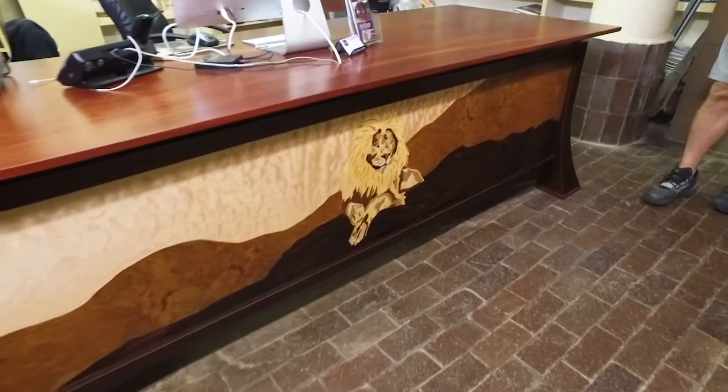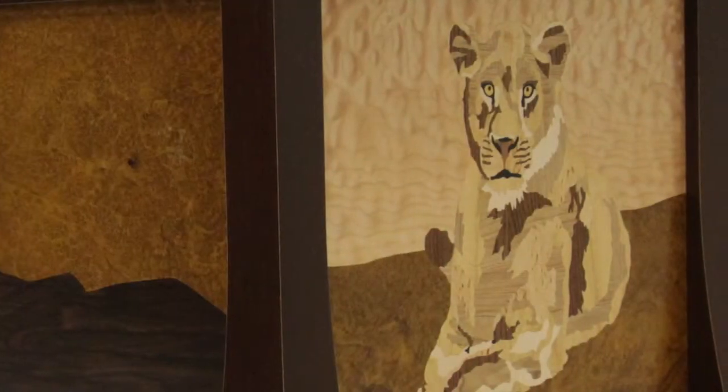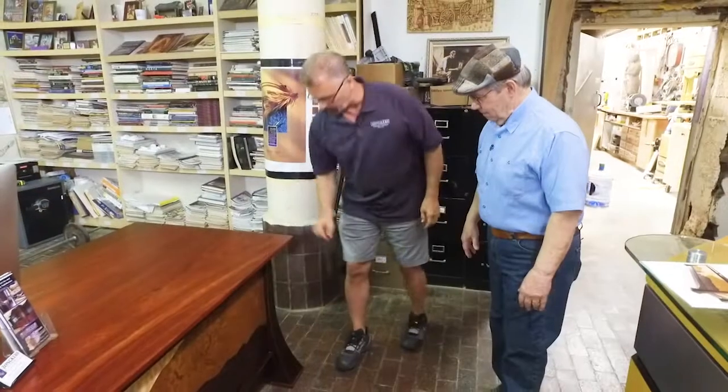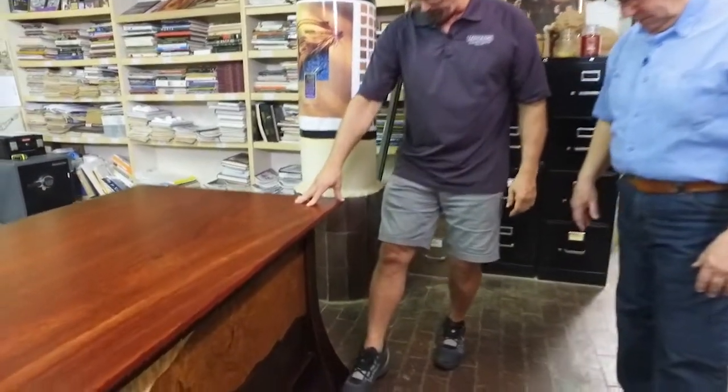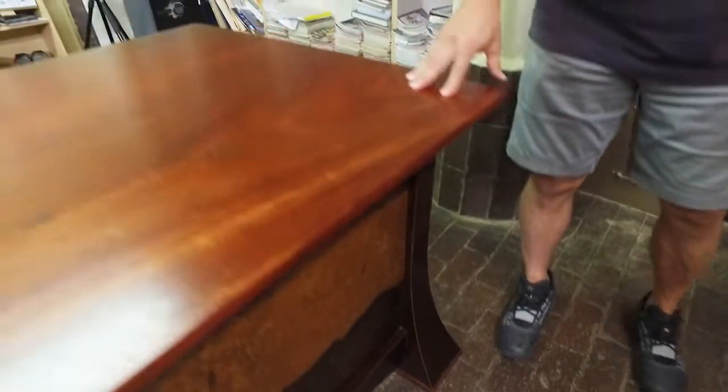And it's got marquetry on the ends. Mm-hmm, yeah, on one end is a cub, and on the other end is a female lion. And I used wenge for the legs with padauk for these bottom feet. And then the top is also padauk.